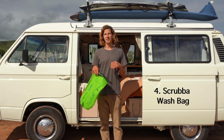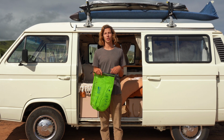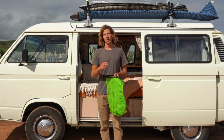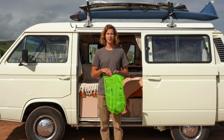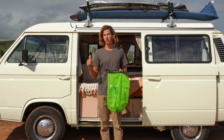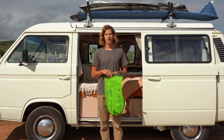Number 4 is our little Scrubba Wash Bag. Now, you would have seen in previous episodes, most of the time when we do a lot of our washing, we're close to civilization, we'll use a laundromat, we'll do a massive load once every 1 or 2 weeks, but there are times that we do end up getting further away from civilization for 1 to 3 weeks at a time, where we still need to wash undies, socks, shirts, things like that, that you really need to make sure that you are cycling through.